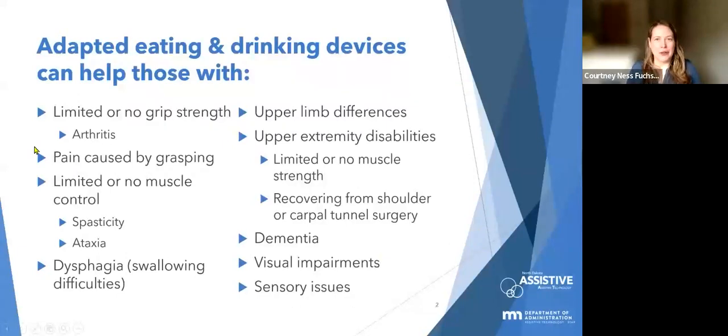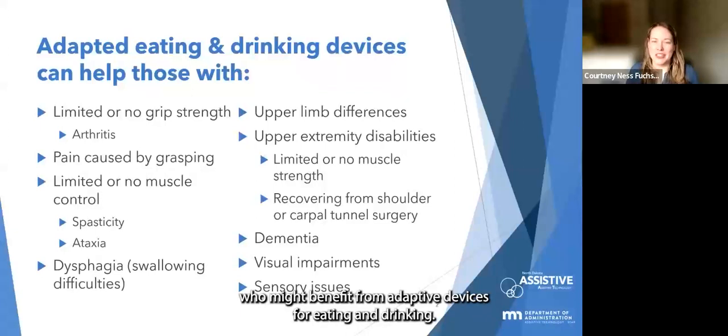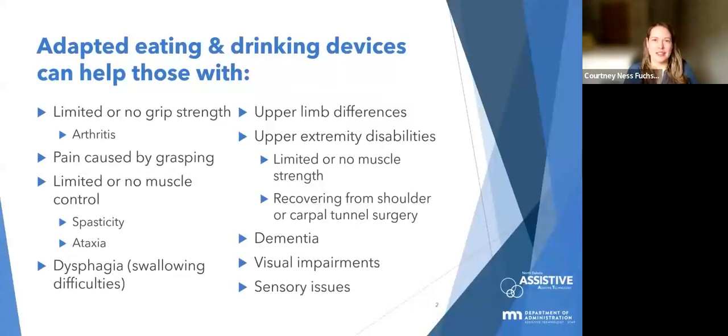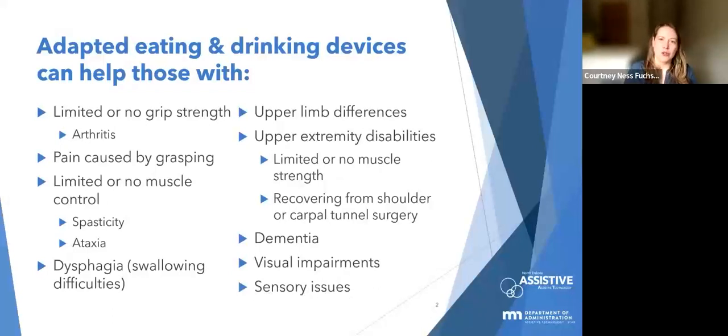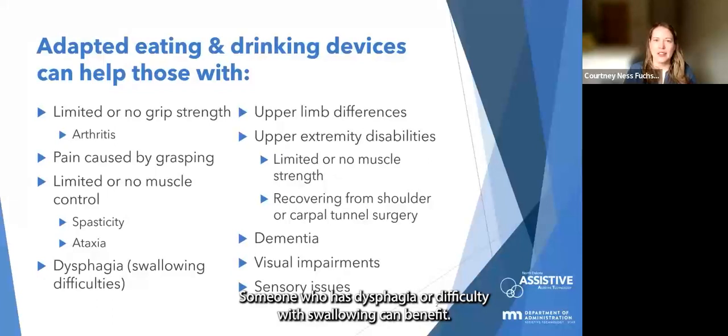So I just want to talk about who might benefit from adaptive devices for eating and drinking. There are so many different types of needs that can benefit from these types of devices. So folks with limited grip strength or no grip, arthritis is a big one. If someone gets pain caused by gripping, that can also cause a need for these adaptive devices. If someone has limited or no muscle control, for example, if they have spasticity or tremors or ataxic movements, they could benefit. Someone who has dysphagia or difficulty with swallowing can benefit.